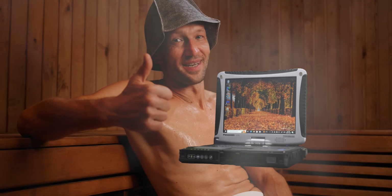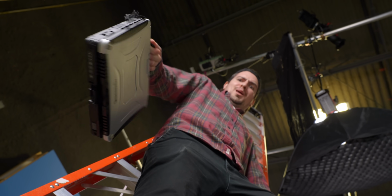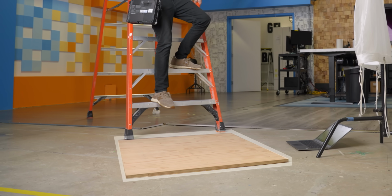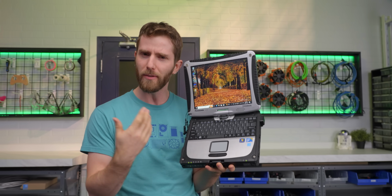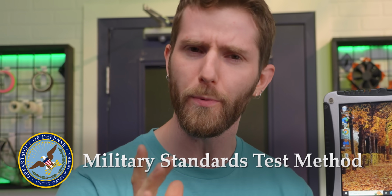But before we test Keith's claims, there's legitimately a lot to love about these things. They're rated to withstand rain, heat, humidity, freezing temperatures, gale force winds, and even gravity. At least from a limited height, and specifically when dropped onto a 2-inch thick piece of plywood, which is strangely specific if you think about it, and also raises some interesting questions. If these tests from the military standards test methods are so prescriptive, do they really translate into better real-world durability?